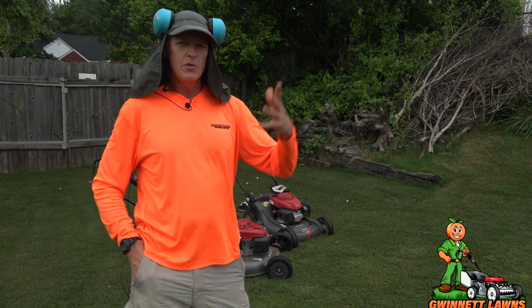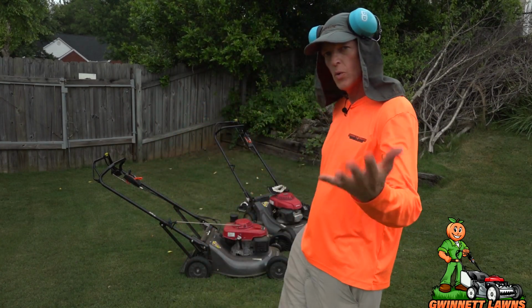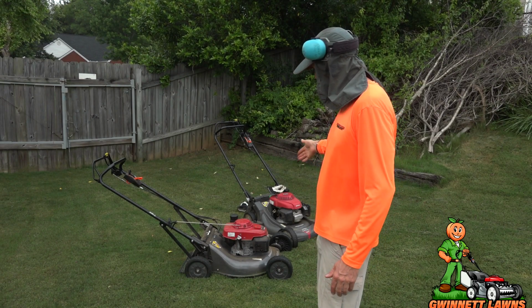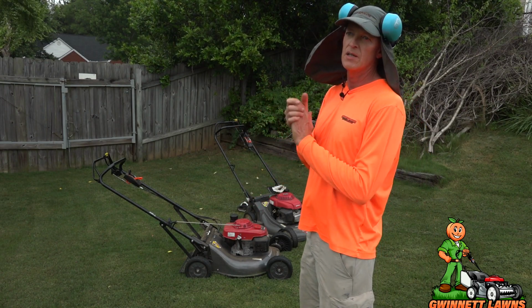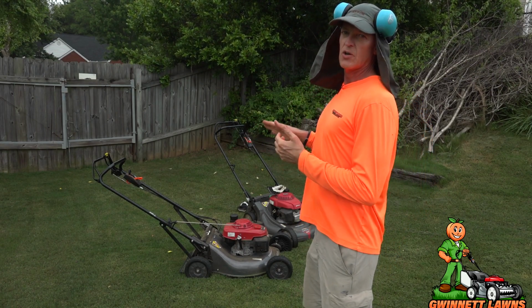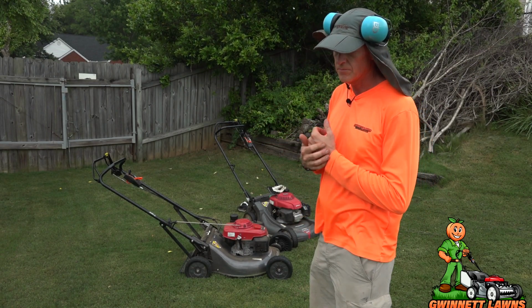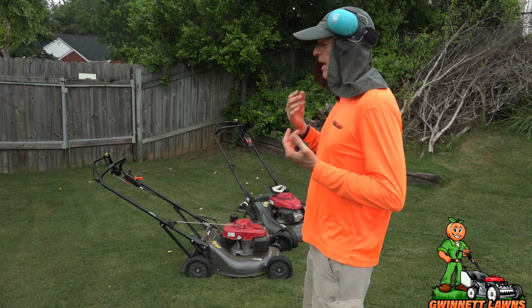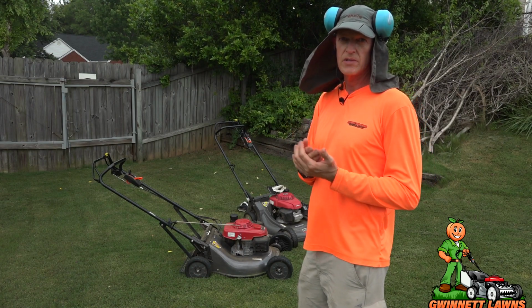All right, so let's get to the bottom line. Which mower do I think is the most powerful, the HRC216 or the HRX217? I will have to say, without a doubt, it's the HRC216. Now, which mower do I prefer to use myself? I prefer to use the HRX217.